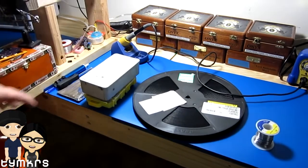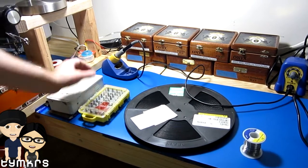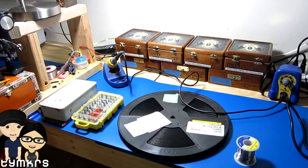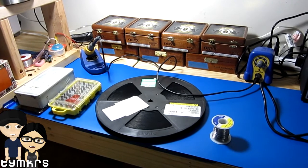All right, we got a project that I'm working on at the moment, so there's a few things here that wouldn't normally be here. But this is the handy Hakko iron from Jason Todick. Thank you, that thing gets used every day. That is an amazing thing.